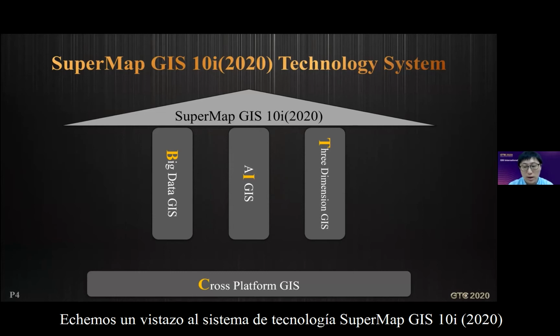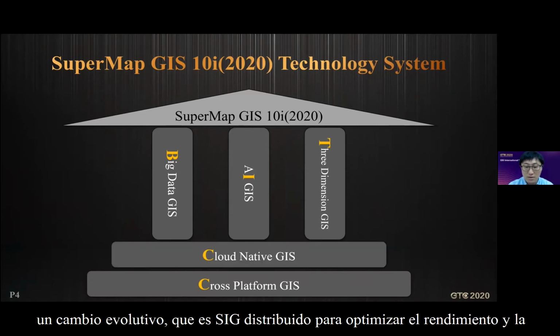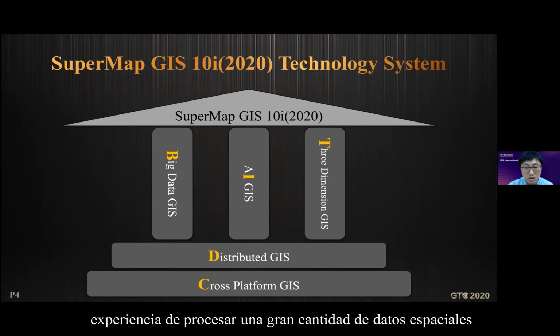Let's take a look at the SuperMap GIS 10i 2020 technology system. We have big data GIS, AI GIS, 3D GIS, cross-platform GIS, and an evolutionary change, which is distributed GIS, for optimizing the performance and the experience of processing large amounts of spatial data.